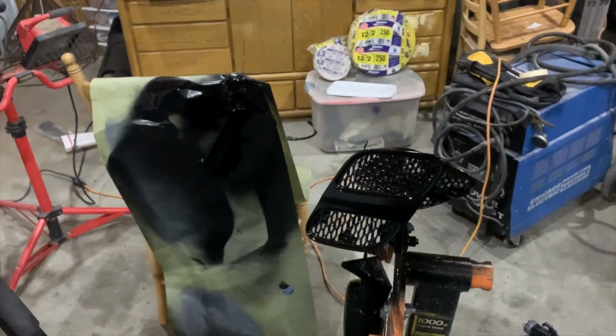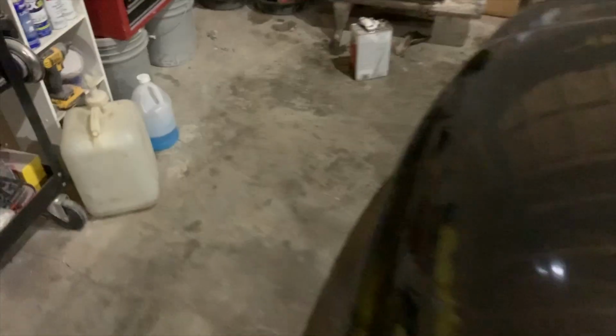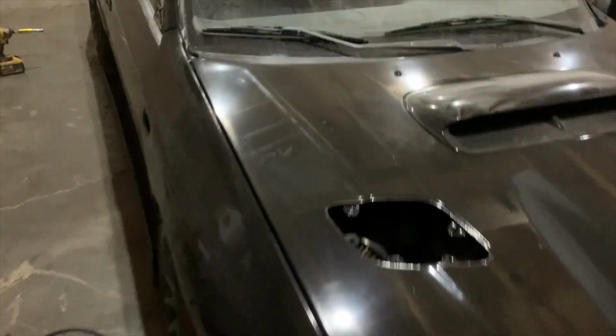Luckily, I was able to use paint that I left in the gun from yesterday. I don't know how that happened, but gas door's good. Vents are covered. Mirrors are also covered. I think that's really it for the gloss black. I don't think there's any more stuff I got to do. Getting close.